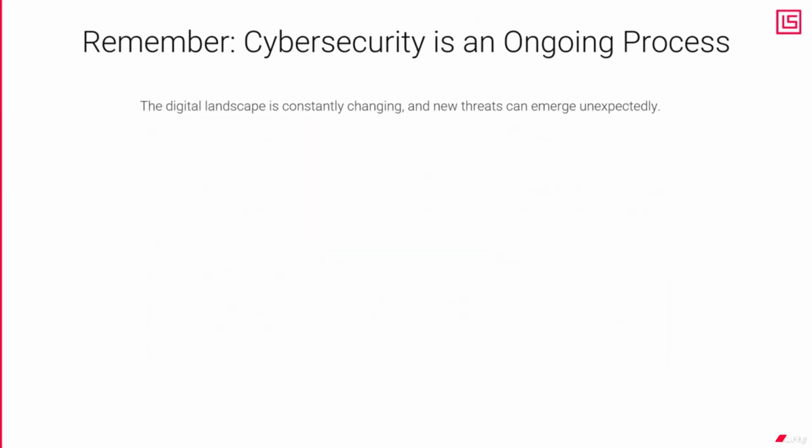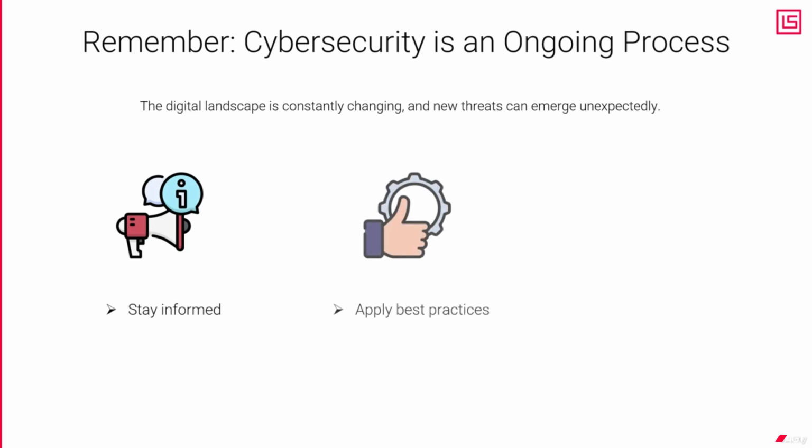Remember, cybersecurity is a continuous journey. The digital landscape is constantly changing and new threats can emerge unexpectedly. By staying informed, applying the best practices you have learned in this course, and maintaining vigilance, you can create a secure and productive remote work environment for yourself and your colleagues.